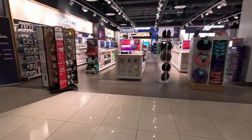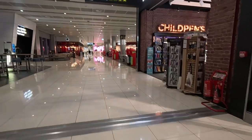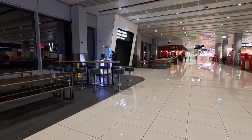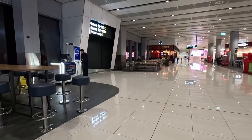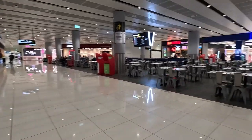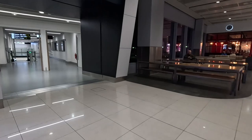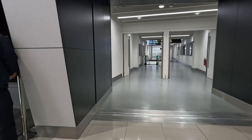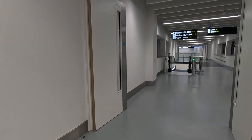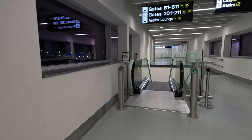Get your earphones, electronics here. £50 off, £99. All right. Gate 201, 2011. Ooh, smell the food. More places to eat. Aspire Lounge. Nice. Well, head to the lounge.